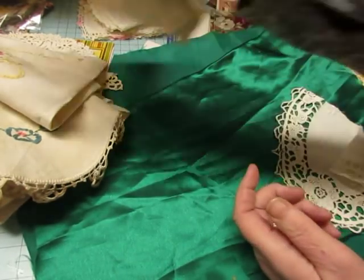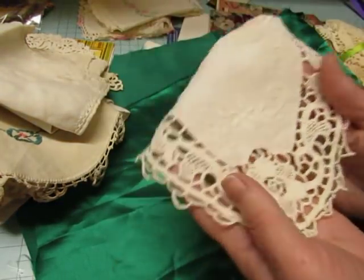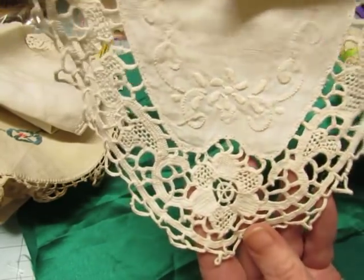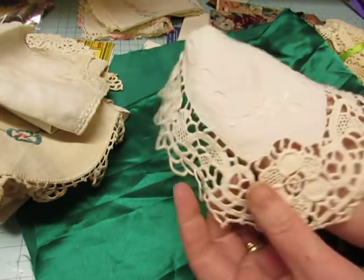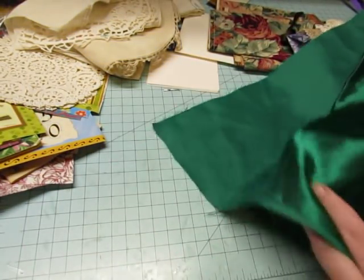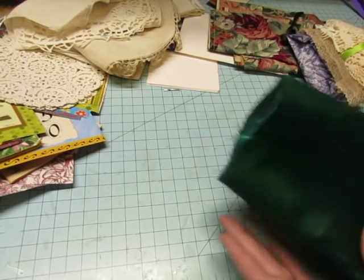Thank you so much, June. Oh, this is pretty. I love this. I think this is going to go in my chocolate journal as some sort of a flap or something. That is really pretty. Beautiful. Oh, that's the front side. Thank you. And this green satin fabric I'll probably use in a Christmas journal next year. It's such a pretty emerald green.